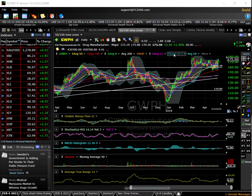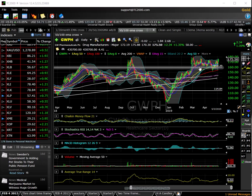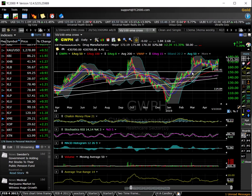I like the setup on the daily. GWPH, look at this beast. I'm not really looking to trade GWPH, but I am interested to see how their earnings come in and maybe how they impact the overall pot space.